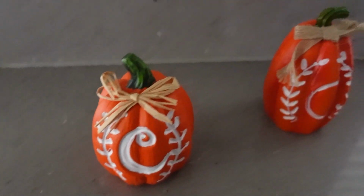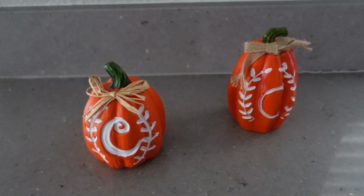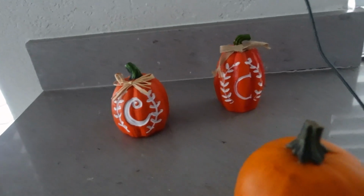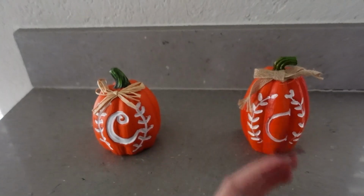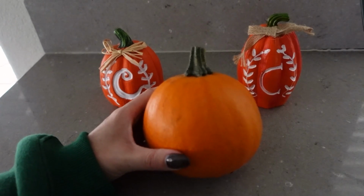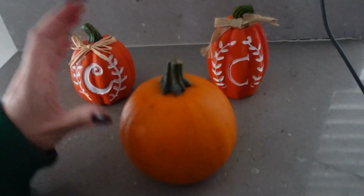Anyways, I just went to Whole Foods and I got some pumpkins. I already had these pumpkins because this is my initial and I got them a couple of years ago. They're super cheesy and kind of ugly but cute at the same time. But we needed one that had a B because this one's for me and then this one is for a little C. And then we needed a B and I couldn't find one online, so I'm going to paint a B on this for Brian, and we'll see his reaction when he comes home.